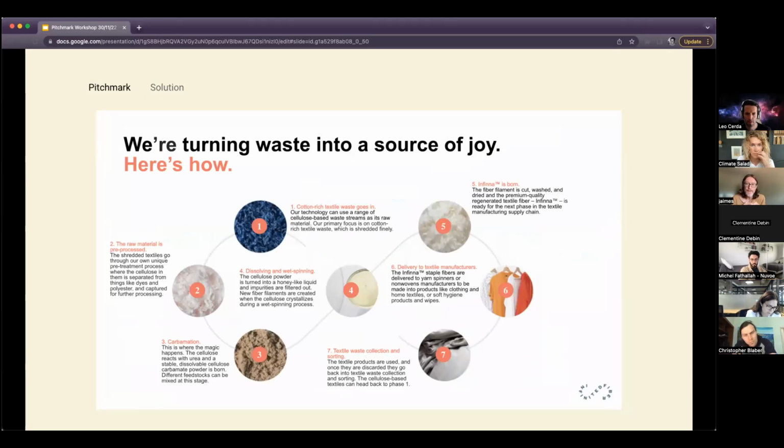So they're bringing together a lot of understanding around the ecosystem and how their product fits into the ecosystem with the slide. It's telling quite a lot of stories in a fairly succinct way. But they're also bringing in this idea layer, this emotional layer around turning waste into a source of joy. That's quite nice. They're bringing a mission and then telling you quite a lot of detail about it in a fairly clean way.